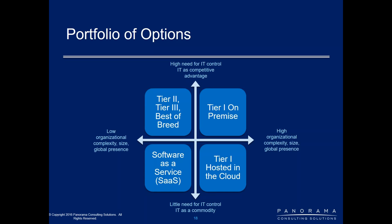But if you need less IT control and you're a larger organization with some complexity, then perhaps a tier one hosted solution might work for you. And again, you can look at those quadrants. Depending on where you fall, it might steer us toward those types of solutions. Perhaps SaaS is a good path for you if you're a smaller organization and you don't need a complex IT support structure in-house.